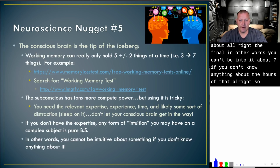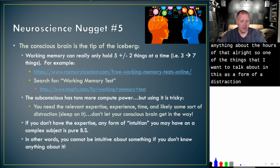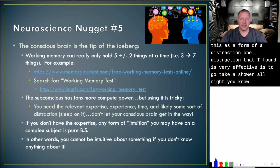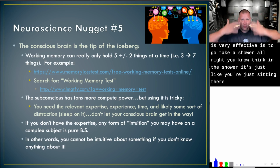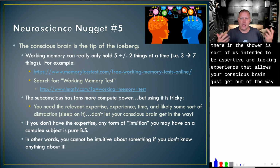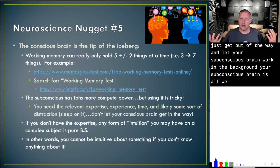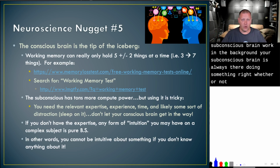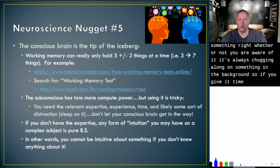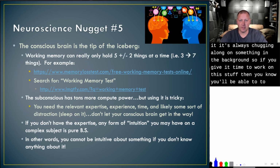One other thing I wanted to talk about as a form of distraction: one distraction that I found is very effective is to go and take a shower. Think in the shower. You're just sitting there. The shower is intended to be a relaxing experience. It allows your conscious brain to get out of the way and let your subconscious brain work in the background. Your subconscious brain is always there doing something, whether or not you are aware of it, always chugging along on something in the background. So if you give it time to work on this stuff, then you'll be able to do that stuff better.